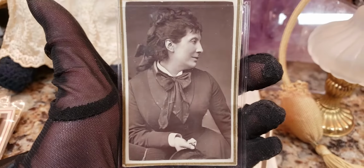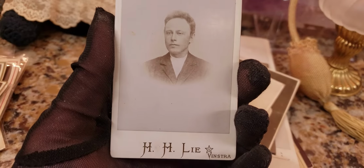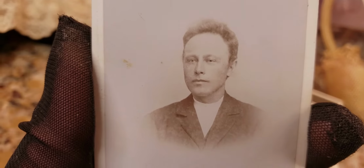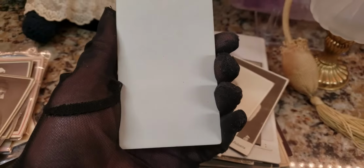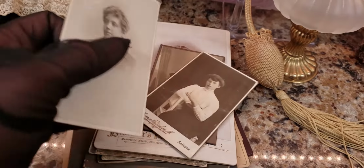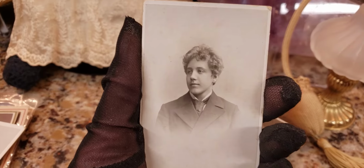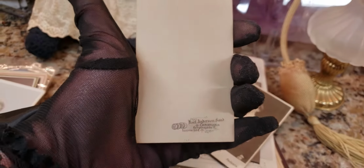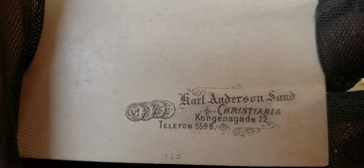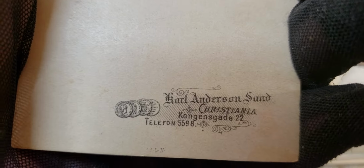Now, the rest are just ordinary citizens, ordinary plebeians. Here we have an 1880s photo, maybe even 1890s. There's a vignette in the center, and it's telling us the name of the photographer who took the picture. And here's another photo, probably 1890 is my guess, could be a little earlier. We have a little info on the back. Is this German? This might be a German picture.